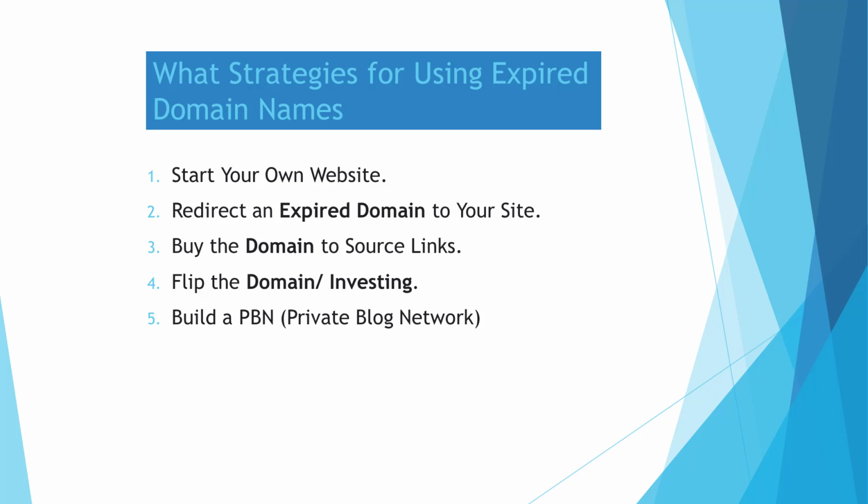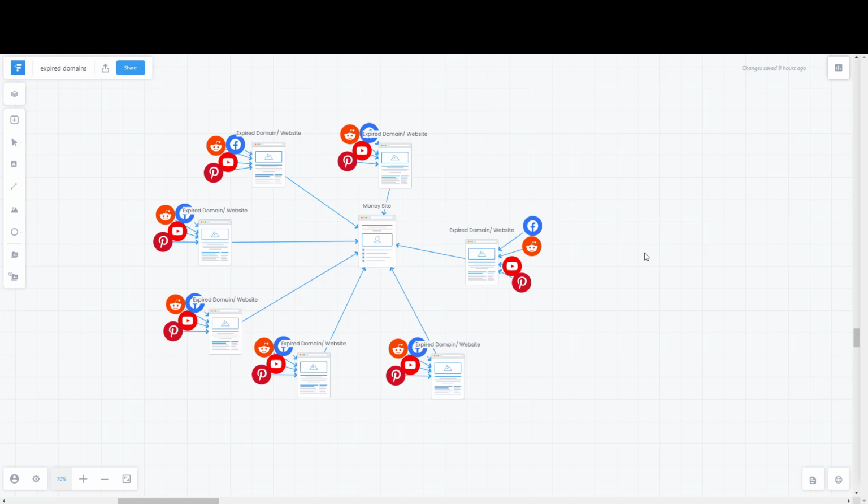Equally, domain investing is a similar issue, and that is, there's many domain names which are being released every day. They expire every day, and it's a whole different area of expertise to be able to find fresh brandable domain names and invest in them for the future. And what you're doing, of course, is hoping that you'll be able to sell them for a profit at some stage later. Strategy number 5, a private blog network, a PBN.